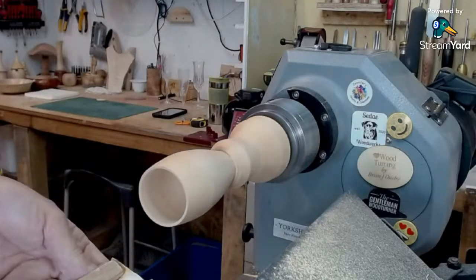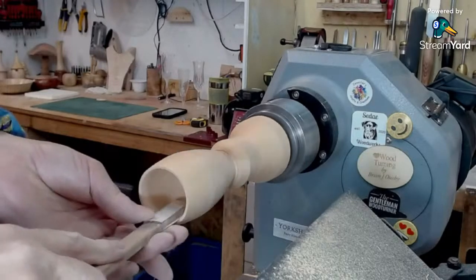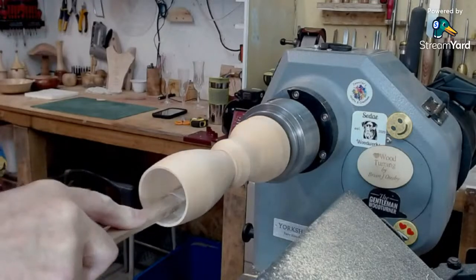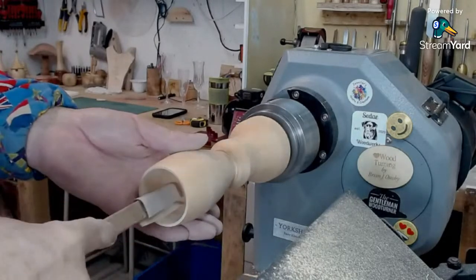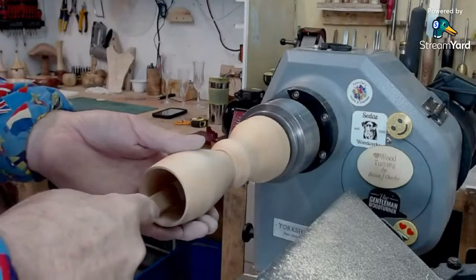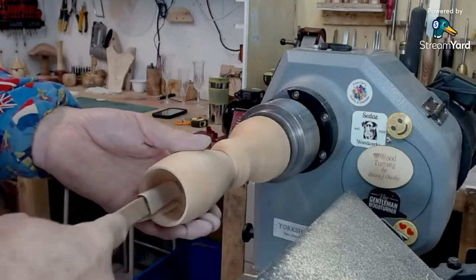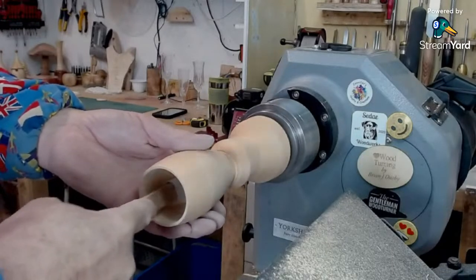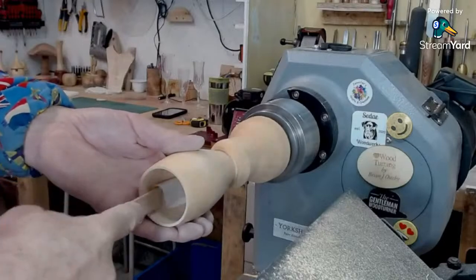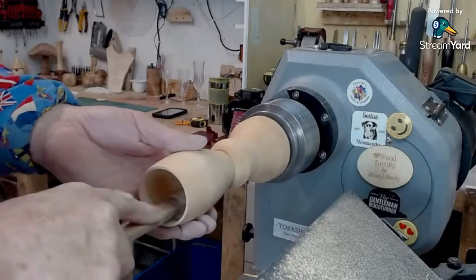Would you stop doing that, paper? There we go. So we're good now on the inside. So what grid is that? This is 320. Okay. And I think it's worth mentioning when you're doing that, to stop any radial marks, you've got to be really the same pressure on all the grids. Yep.